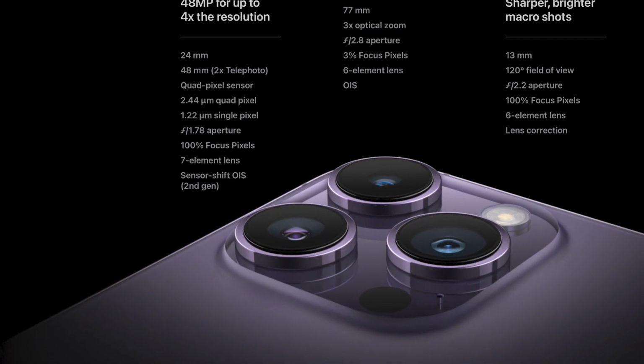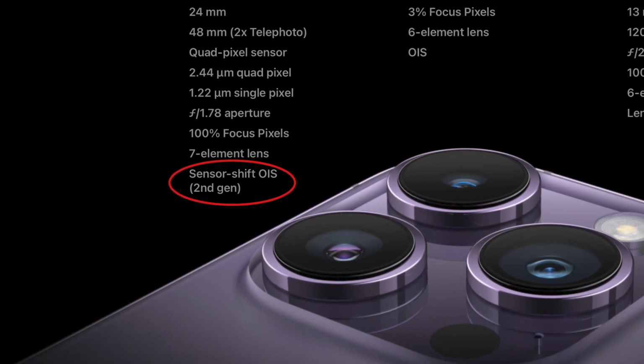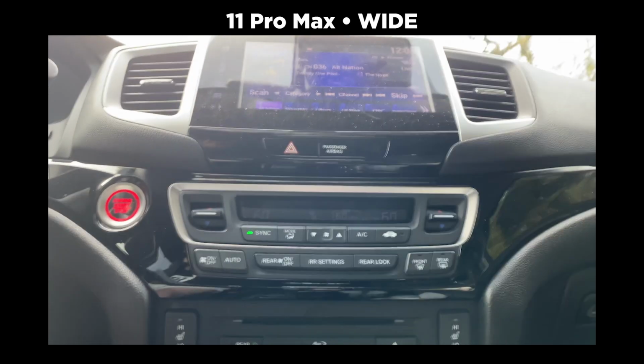The other thing they talked about is their sensor shift stabilization, which they've had around for a couple generations of phones, and they call it the 2nd generation. So they've obviously improved it in some way, and it is hardware based. It's not software based. And so it acts like IBIS on a traditional camera, if you're familiar with that. And so that's pretty cool too.